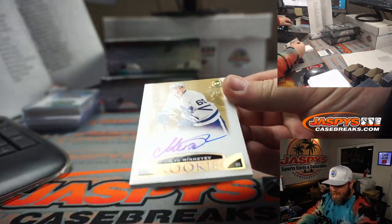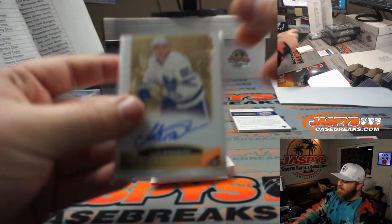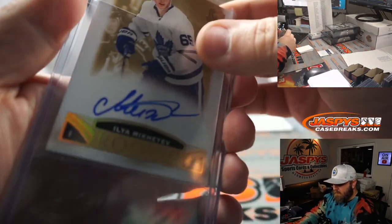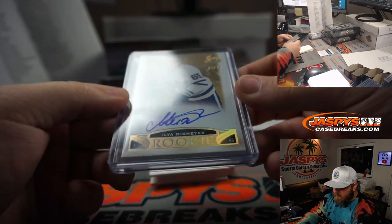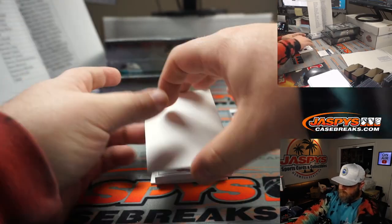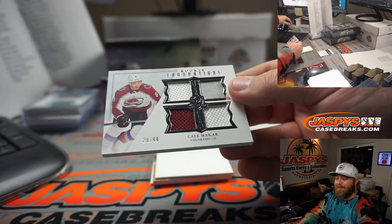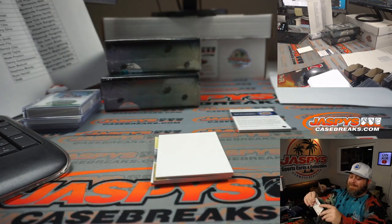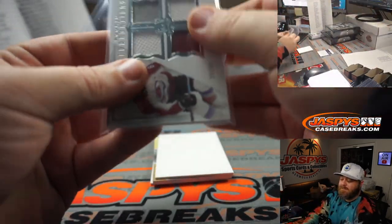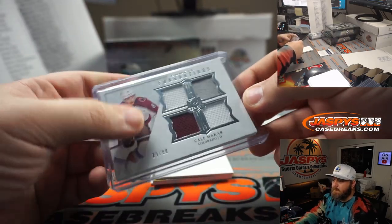Ilya Mikheyev again. This one is 30 out of 36. Maple Leafs, Danny Giantsopoulos. You are a Mikheyev super collector at this point. Nice rookie auto gold there for you. Little quad relic. Cale Makar again for the Avalanche. Sean Maddock. There you go. 29 out of 99. It's an Avs case. Little quad relic there for you.